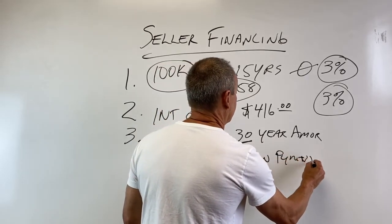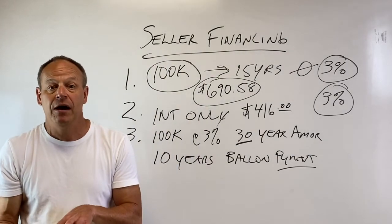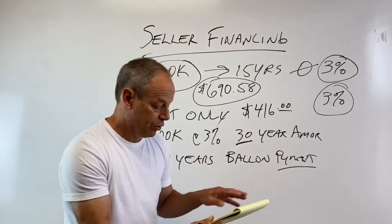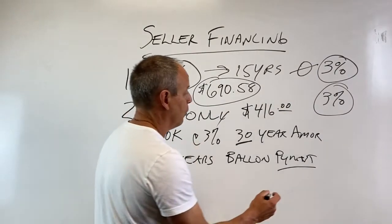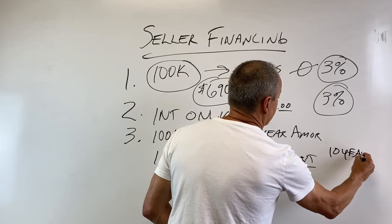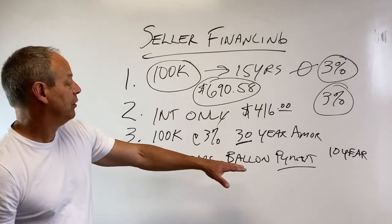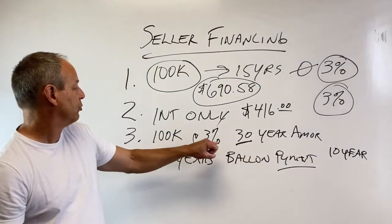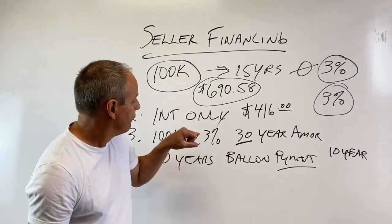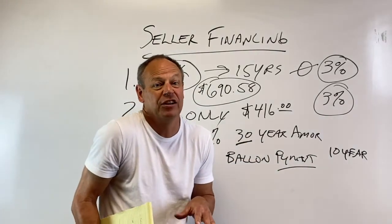at the end, right? So at the end, you're going to have a large amount of money to pay off. Now, we're doing this one for a 10-year payoff. I can't read my own writing, but what the hell. All right, so we're gonna have a 10-year balloon. So in other words, we're gonna make payments for 10 years, even though we're making payments like it's 30 years.